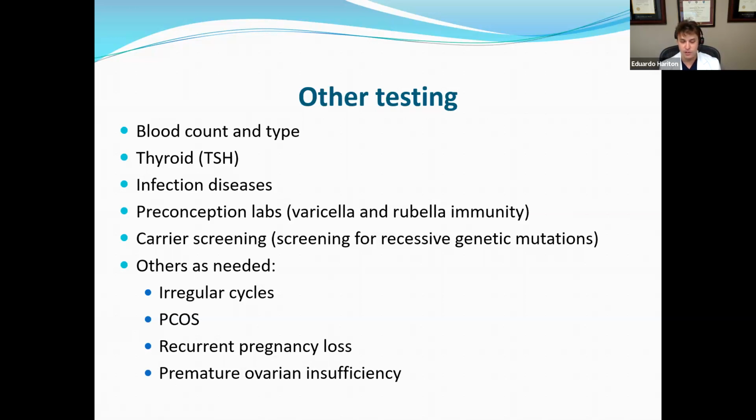And then, of course, if there are issues going on, like your cycles are irregular, you have PCOS, you've lost a pregnancy or more before, your reserve is really low, we can always tailor and add on some labs to do that.